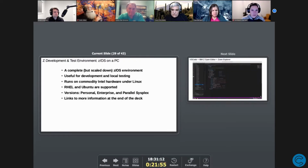IBM offers a product called the IBM Z Development and Test Environment, or ZD&T. This is a scaled down version of a z/OS environment that runs on commodity Intel hardware under Red Hat Enterprise Linux or Ubuntu. ZD&T gives you a way to do mainframe development and testing without a live connection to a mainframe system. This doesn't look and feel like an IDE. It mimics the z/OS environment, and the starting price is $5,380 per person per year. So this is not something you're going to download and play with. This would be something that your employer or client would want you to use, and they would pay for that.